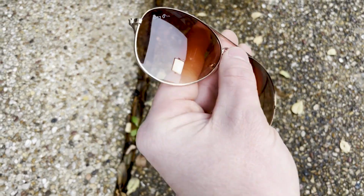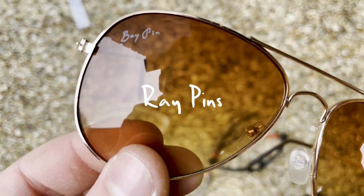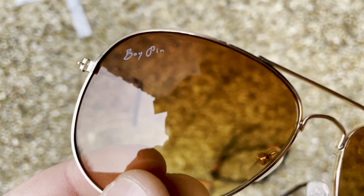These didn't take any damage, hardly at all. They're not actual Ray-Bans. I got these in Thailand. They're Ray pins. Boy pin? They're boy pins.